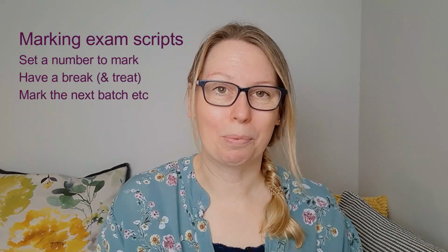So if I'm having to mark a high volume, I will mark a few, and then take a break, reward myself. So, chocolate gets eaten when I'm marking exam scripts. I might have some chocolate, I might go for a walk, I might go to the gym, because I know for me, there's a number of scripts that I can mark, and then I need to take a break before marking the next number. And that ensures that I am fresh when I'm marking.